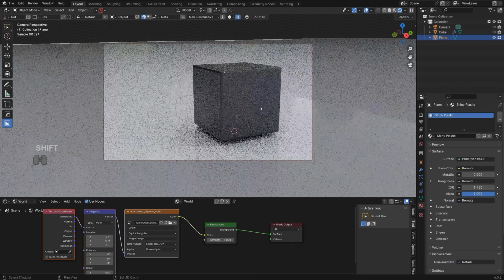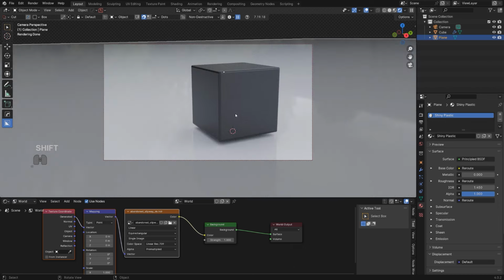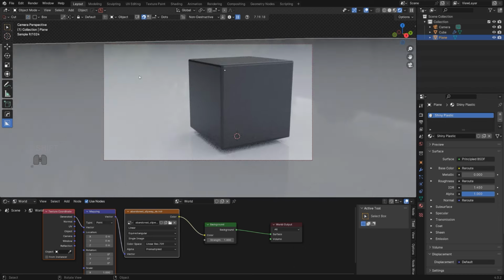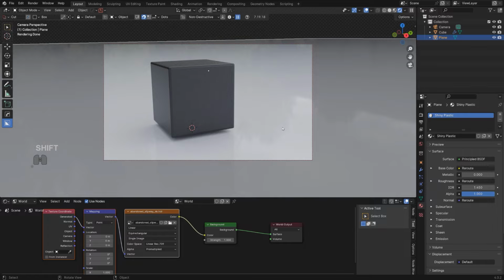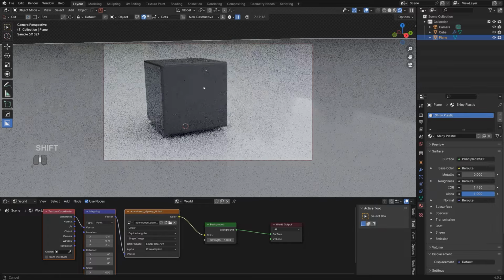This is not a good idea, especially if the light is coming from this side. Now, if the lighting was coming from this side, this would be the front of the model, okay, because it's brighter. But because the lighting is actually coming from this side, okay, from the right side, we need to offset it to the left.